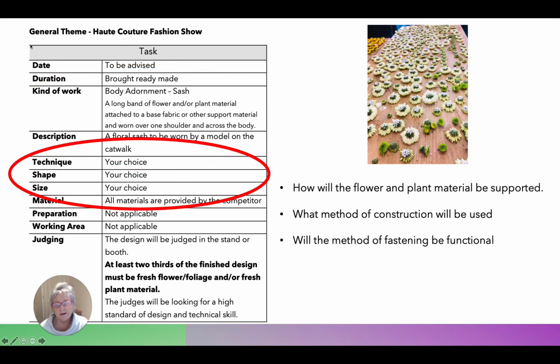When we look at the next three items, technique, shape and size, the choice is all yours. When we're looking at technique, we're thinking about how the flower and plant material will be supported. Will you make it on a fabric background and stitch the flowers on? You could make a wire construction and wire or glue the flowers onto it. The choice is yours.